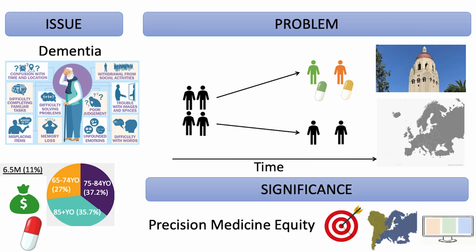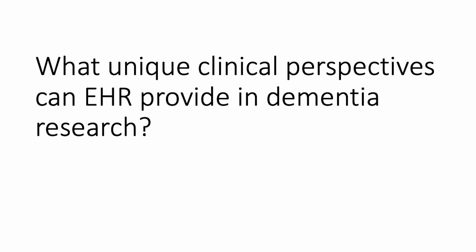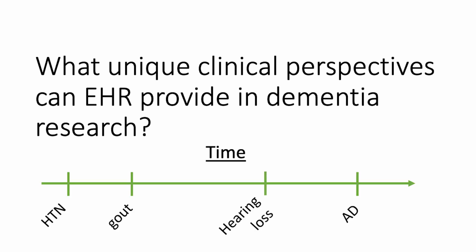So our lab is interested in precision medicine equity, where we're trying to use real world data and look at understudied populations. I'll just talk about one aspect that we're working on, looking at disease trajectories in Alzheimer's disease. One of the things we initially thought about is what unique perspectives EHRs can provide in dementia research. One is that we have time. For example, we know when diagnoses were made in relation to other ones, for example, hypertension to gout to hearing loss, then leading to Alzheimer's disease.